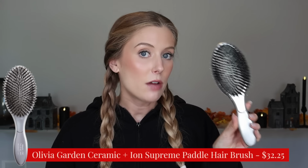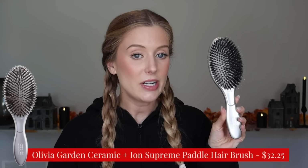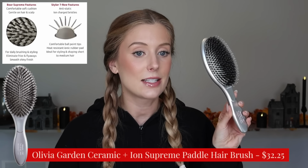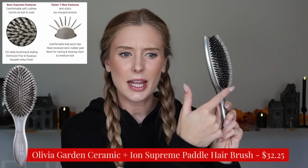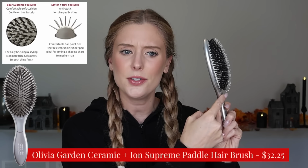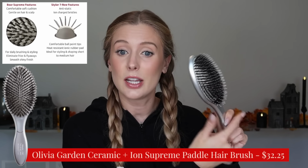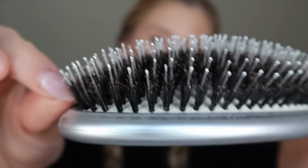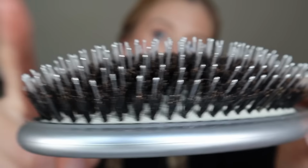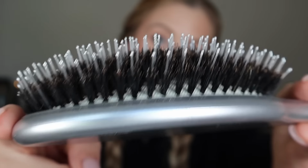So my least favorite of the two is the Olivia Garden Ceramic and Ion Supreme Brush. This retails for $32.25 and says it has Boar Supreme bristles for comfortable soft cushion. They refer to the nylon pins as Styler 7 row bristles, whatever that means. And they say that they are anti-static, ion charged, and have ballpoint tips. That's what they say. The nylon pins are incredibly flexible. They're a thin, soft, bendy material, and the ball at the end of these bristles is pretty small, so your hair is going to be less likely to catch and snag on that than a really large ball.